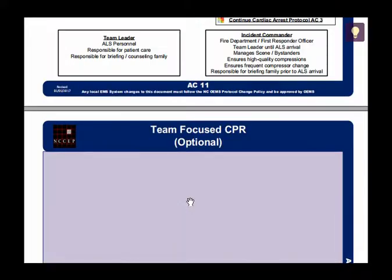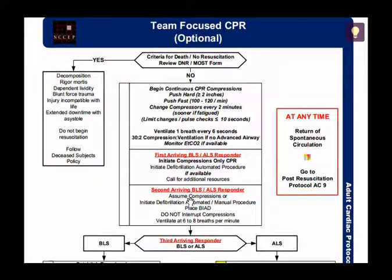So what we find is that by staying on scene and bringing all the resources in on scene to attempt the resuscitation, you stand a much better chance of getting the return of spontaneous circulation. Even more importantly, you stand a better chance of the patient surviving neurologically intact and being able to be discharged from the hospital neurologically intact. Some programs that have incorporated team-focused CPR have boasted almost 50% increases in the number of cardiac resuscitations that have walked out of the hospital alive, which is something we all should be excited about.